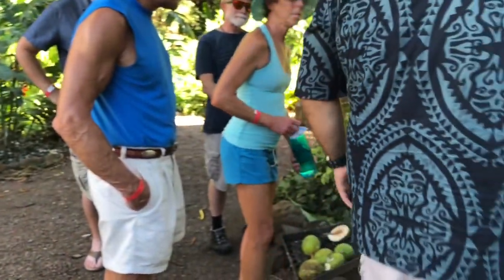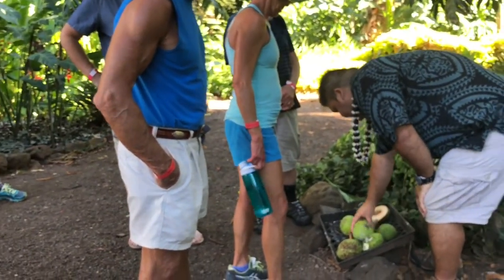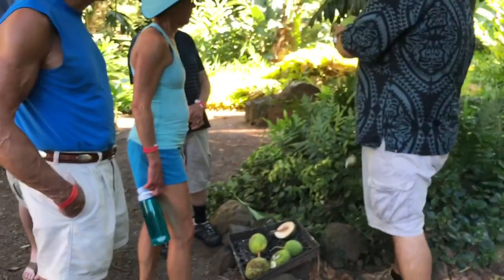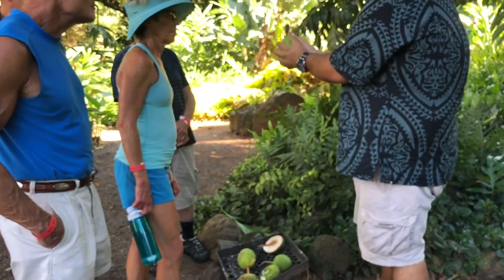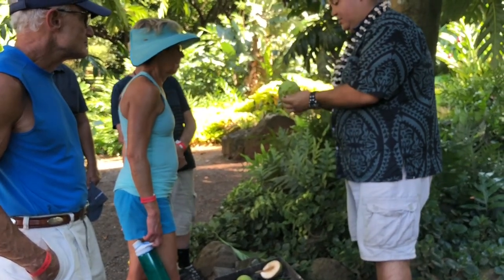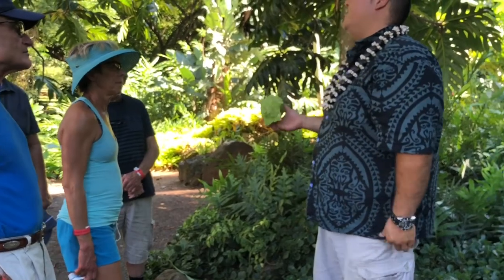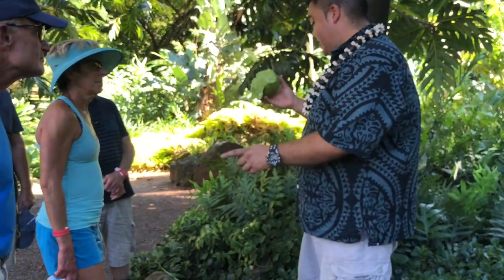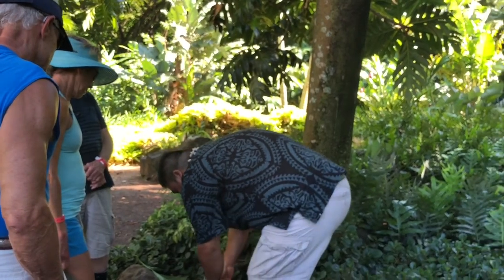If I let this ripen for a couple of days, it'll start to get soft. This one's starting to ripen. If I go and peel this one open, it feels and tastes like avocado. That is a very neutral flavor. You can make that just like avocado. It has no fat. Now, the other cool thing is this one here is already starting to ripen completely.